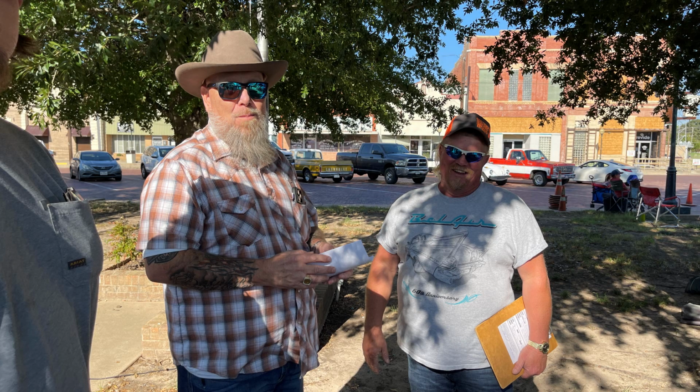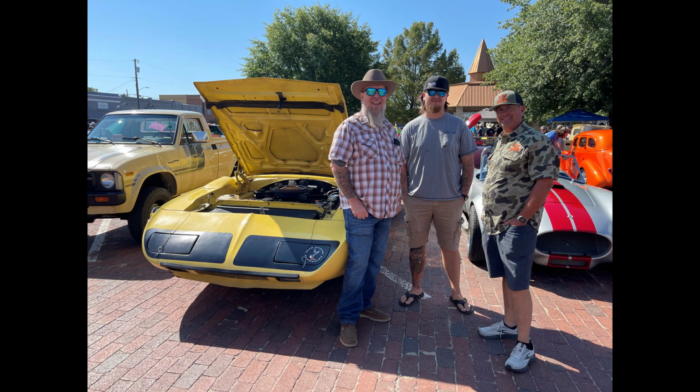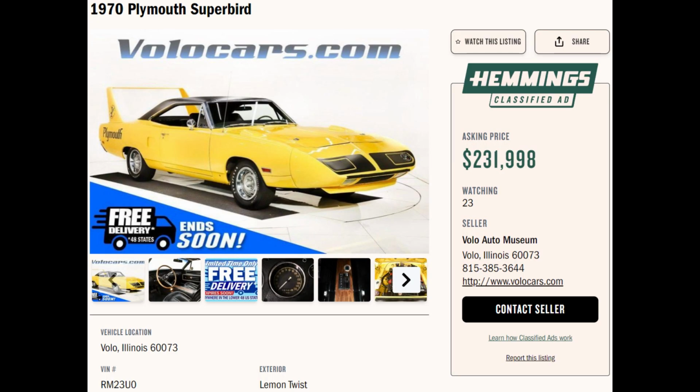I met up with Kevin at the Cooper Car Show in September of 2024. Kevin was a mechanic and car collector with a vision. For decades, he could see himself owning a Superbird. "It was in my blood," Kevin says. Yet these cars are extremely expensive and had been out of his price range, as is with most of us.